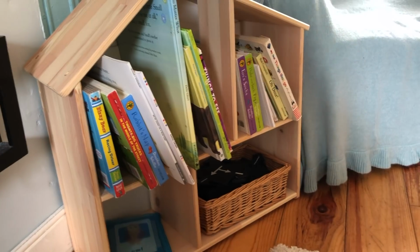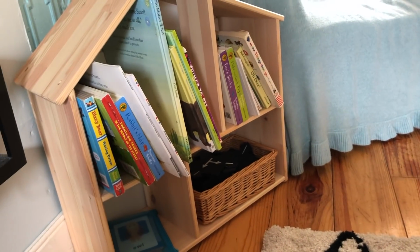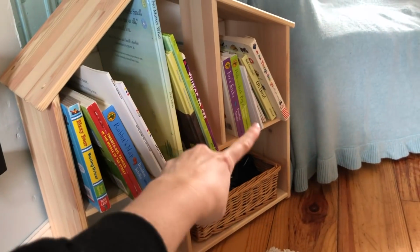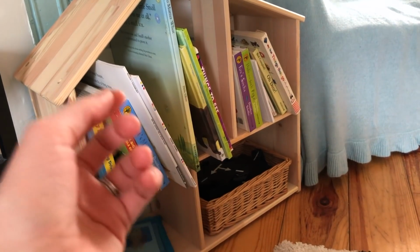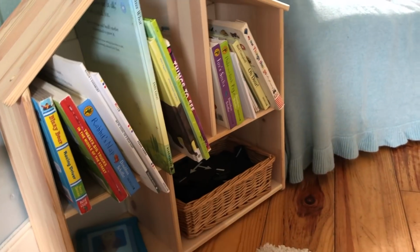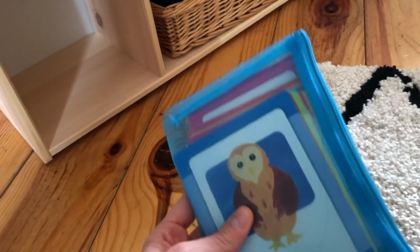Okay, so over in this corner, I've moved the IKEA bookshelf house thing to this side of the room, just to make the other side a bit more spacious. The top is just full of our books. He actually has library books that I keep in the living room. I try to keep them separate so I know when I'm going to the library that they're all in the same place. So these are our books, and then he also has a stack of library books. And then down the bottom is a set of flashcards in a zippy wallet.